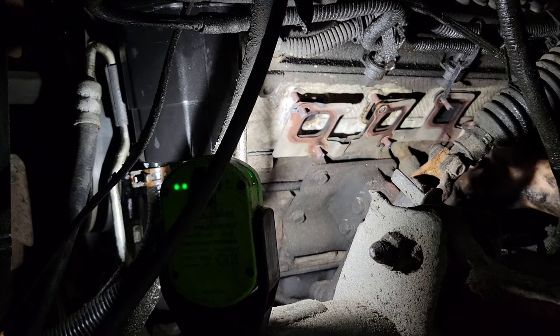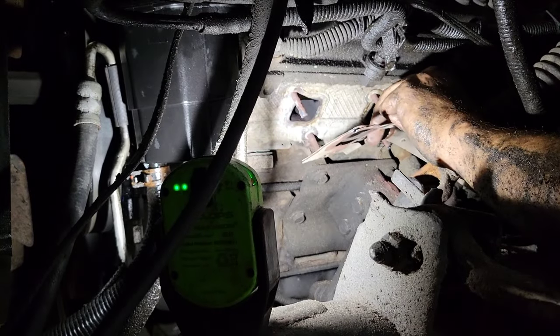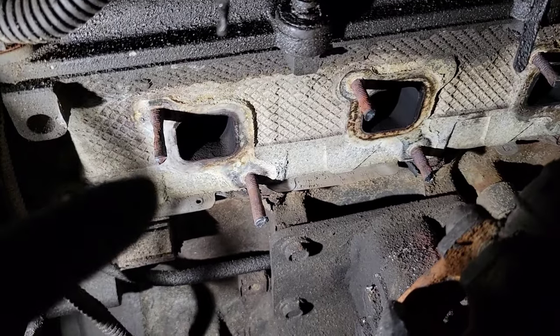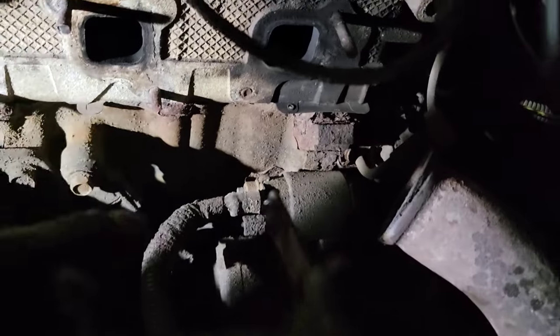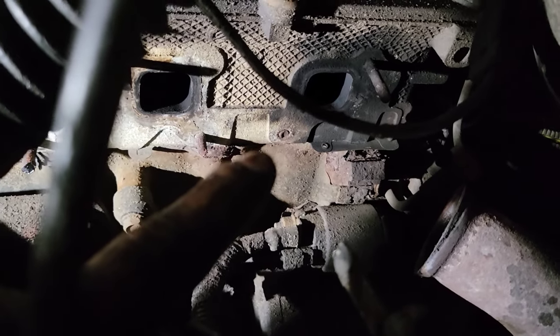Come on. Does everything have to be a fight with this thing? Oh my god. Get the heck out of here. Okay, so we do have all these studs that we can work with to try and put a stud extractor on or pull them out. There is one right there busted off flush with the cylinder head.